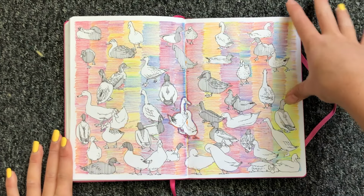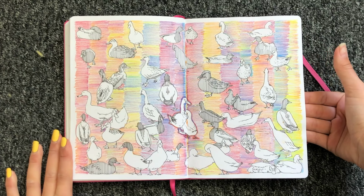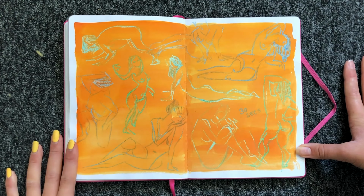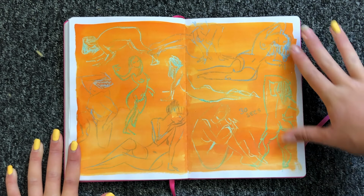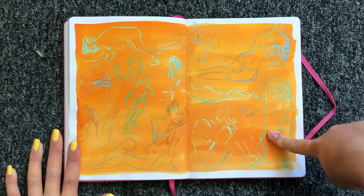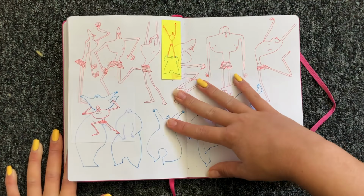Then some ducks from my local craft center. They are very cute and some of them have fancy hair. Then another random life drawing page. With the life drawing pages, I didn't want them to be boring, so I tried to experiment at times. Like with this, I just used kiddie crayons and then did a wash over the top, and I think it created a pretty cool effect.